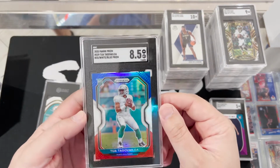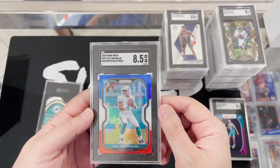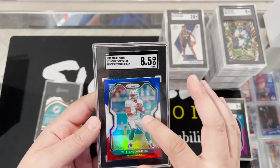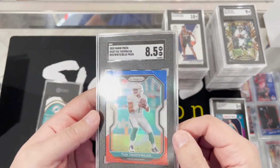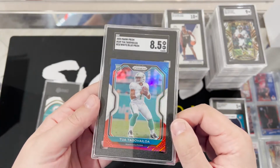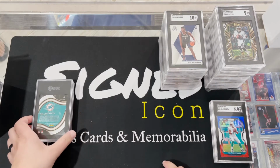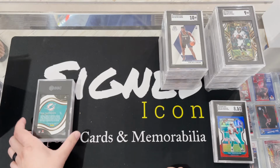Oh! Prism, red, white, and blue. 8.5. OC top to bottom. OC left to right. You can kind of tell. Ooh, 8.5. I thought it'd slide me a 9. We're hoping for a 9 on that one.